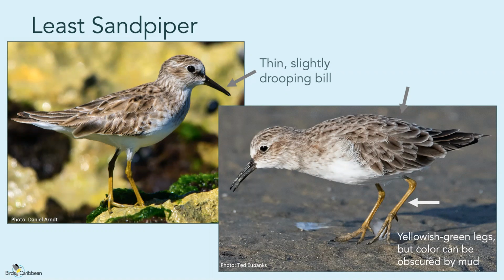And I don't know if you remember the Pectoral sandpiper that has that sharp demarcation between the breast and the belly. Least sandpipers can often give that same look. They almost look like miniature Pectoral sandpipers. It's not quite as strong as you would see in Pectoral, but they often have much more brown mottling on the throat than the previous two, and they tend to have a sharper demarcation between that throat and the belly. Yeah, for me, the bill is thinner, more petite, and it usually shows a slight down curve, and that's helpful.